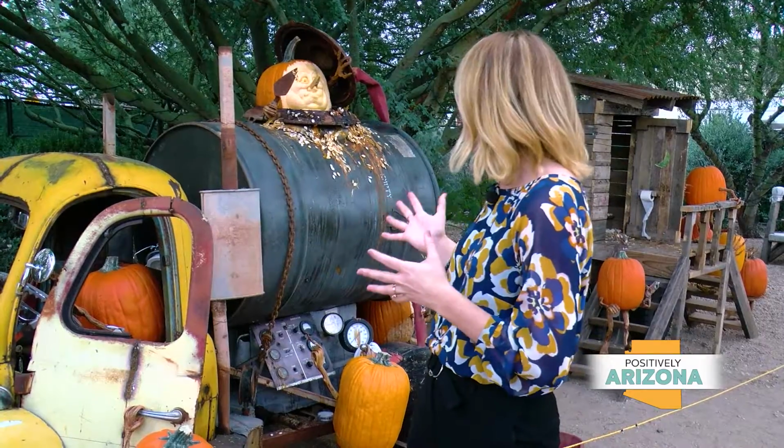Welcome back to Positively Arizona. This week we're at the Enchanted Pumpkin Garden in Carefree, and this place is great to take the family. You're going to see a lot of cool art here. They're pretty much exactly the opposite of where Adam and Chloe are this week. They're back out at the 13th floor for the second year in a row. They're both brave souls, but this year they're the ones doing the scaring.